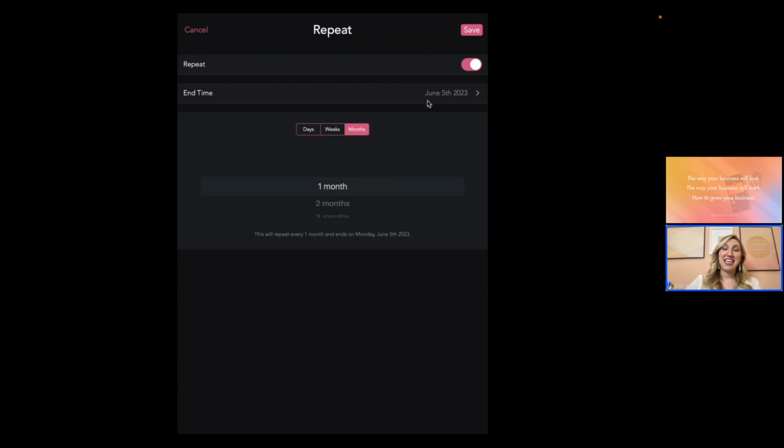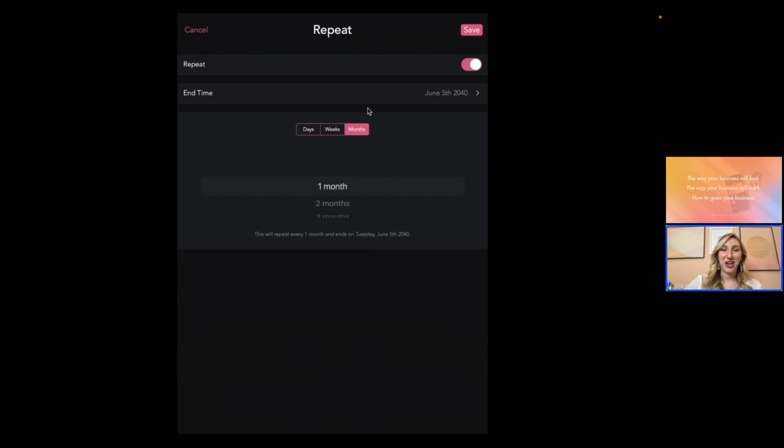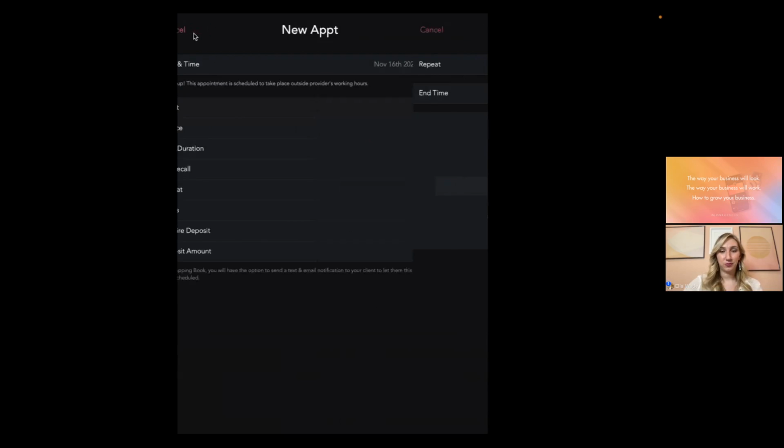You can also designate the end time for this, meaning how long you want this repeating cadence to go on. If you do see it for the foreseeable future, just go ahead and slide this years in advance and then tap on save when you're done.